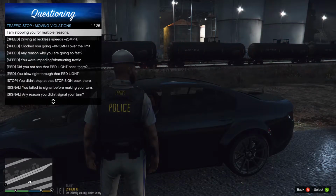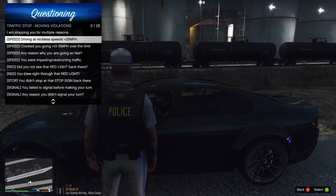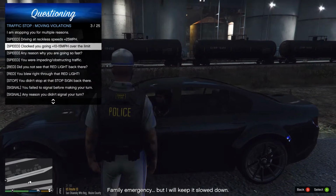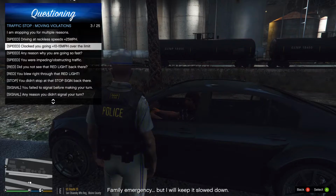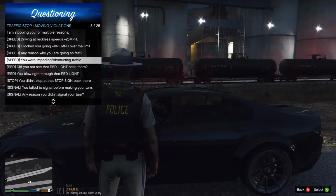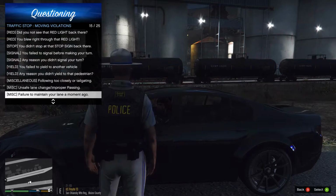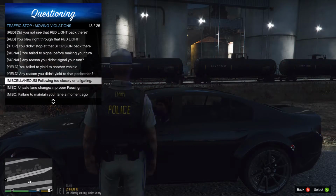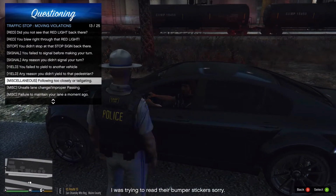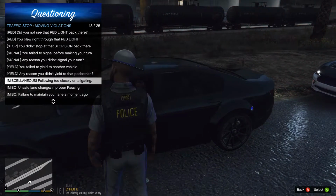Let's see. I'm stopping you for multiple reasons. All right. What on earth did you do? Okay. Clocked you going plus 10, 15 over the speed limit. I don't know if that's accurate or not, guys. Give me a break. He definitely almost rear-ended somebody there. Yeah, you're following too closely to another driver I saw, too. You almost rear-ended him. You're trying to read their bumper stickers? Okay. Well, that's not a good excuse for that, okay? That's just dangerous. All right.